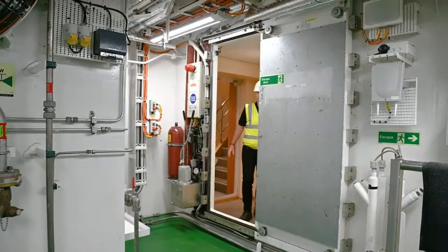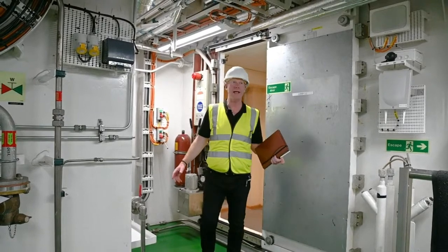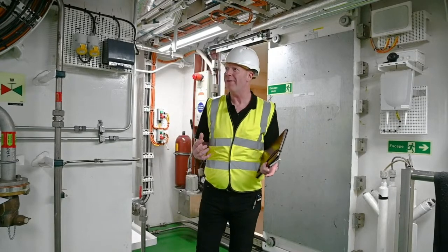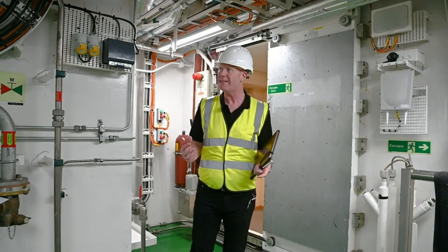Going to be in the right, yes, here we are. This is our engine room, and here we are. Yes, no mistaking, this is the engine room. It smells different, it sounds different. It even feels different. It's not as warm as I expected, actually. I thought it'd be very hot down here, but it is certainly warmer.